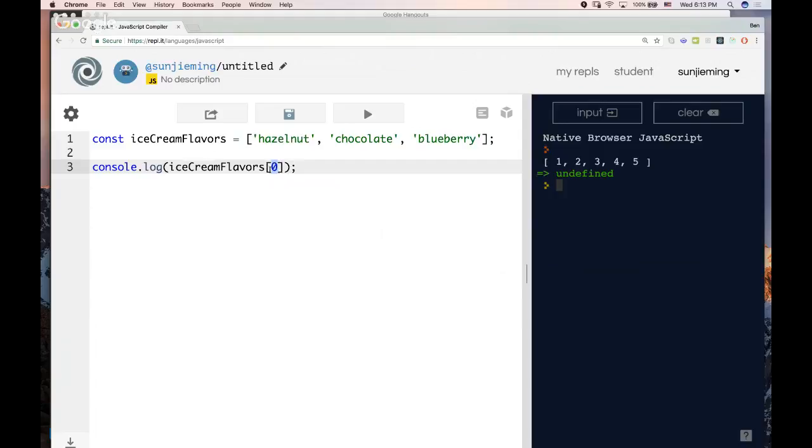So 0 is the first item, 1 would be the second item, and 2 would be the third item. So ice cream flavors at index 0, and we see hazelnut is printed out. And so this 0 that goes in is kind of like an expression. It's kind of like saying 2 plus 2. It's an expression that needs to be evaluated.